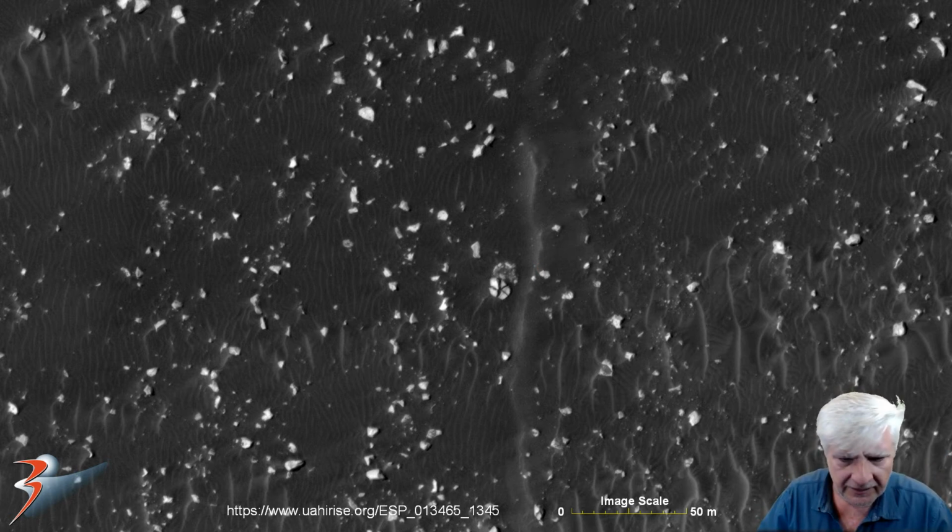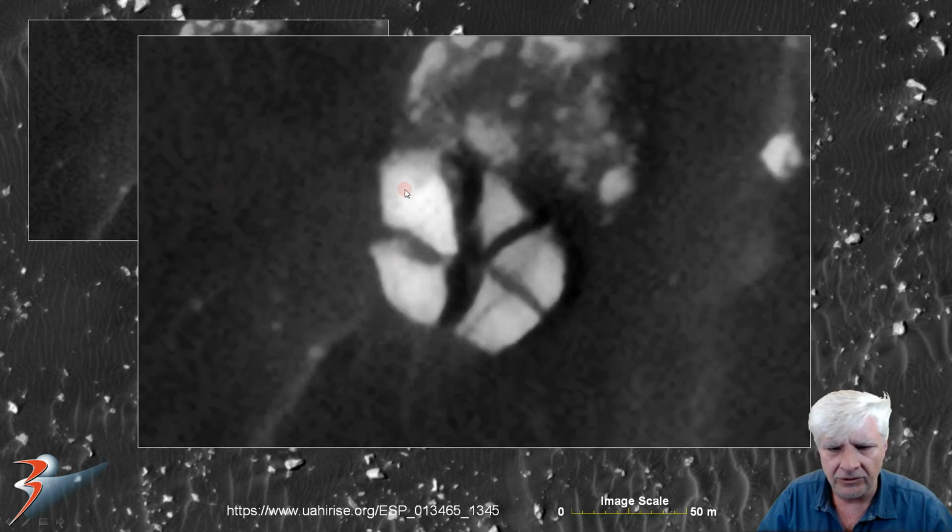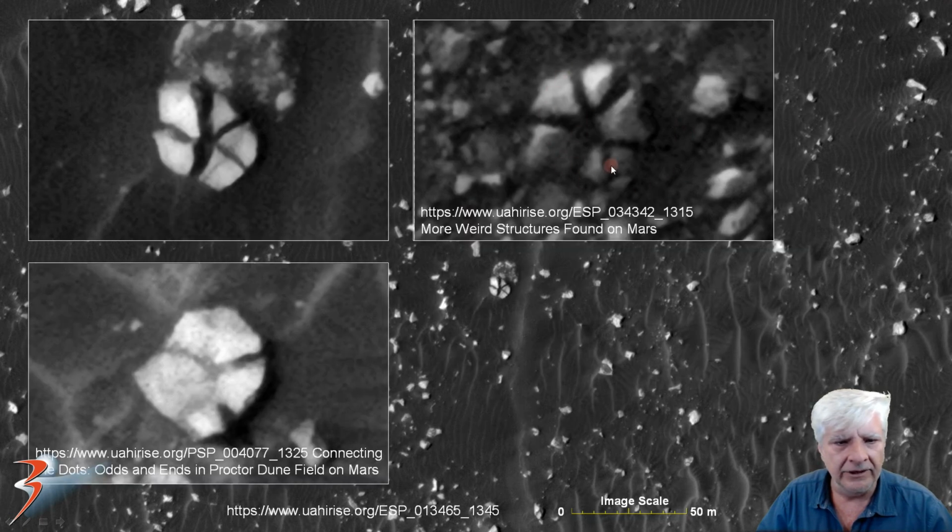This one is about, let's see, 14 to 15 meters across. And each block in it is about 7 or 8 meters long. So check that out. We've got 1, 2, 3, 4, 5 arranged in a circular pattern and slightly moved apart. Very similar to another one I found.